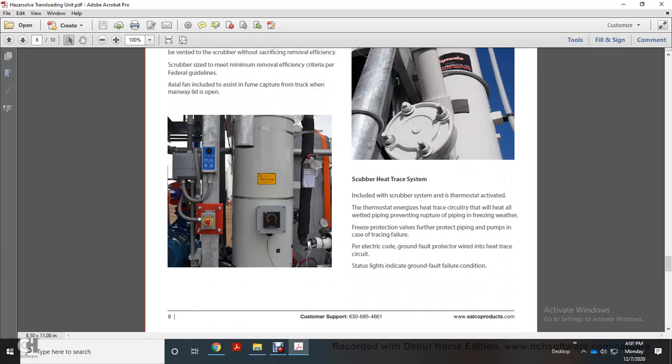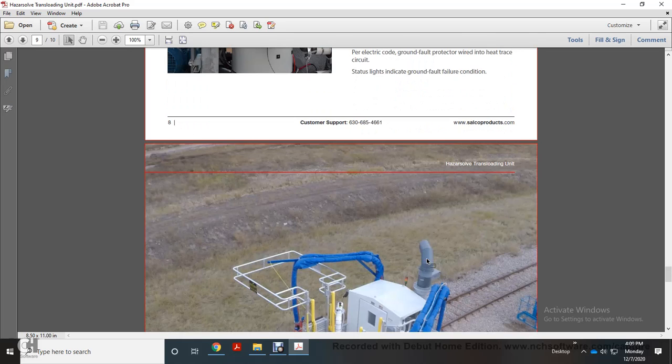Your scrubber heat trace system is included with the scrubber system, with a thermostat that energizes the heat trace circuitry that will heat all wetted piping, preventing rupture of the piping from freezing, with a freeze protection valve protecting the pipe and pump case in case of tracing failure. Per electric code, it is ground fault protected with a wired-in heat trace circuit status light indicating a ground fault condition.